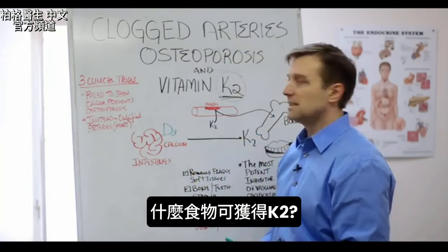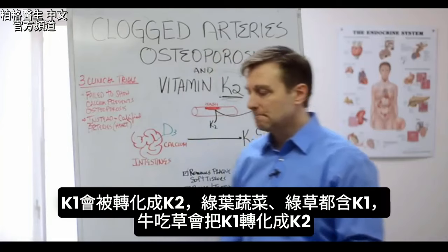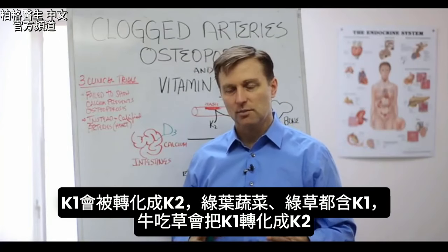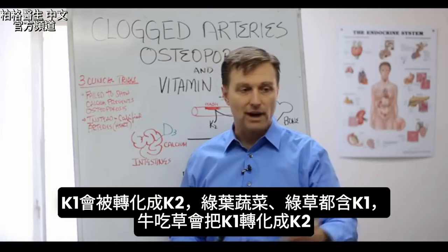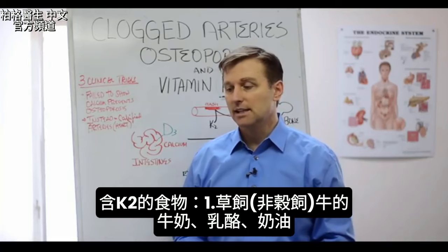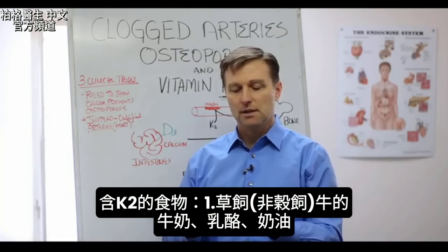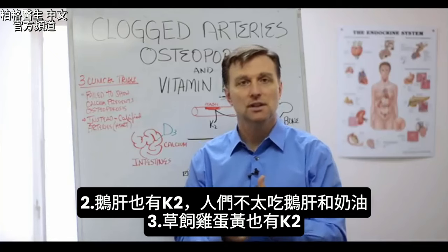So the big question is this: where do we get vitamin K2 from our foods? Well, you get it from the conversion of K1 to K2, because K1 is in all the leafy greens. It's in the grasses. So when the cow eats the grass, it then converts it to vitamin K2. And it's in milk, cheese, and butter from cows that have been fed grass, not grains. It's also in goose liver.